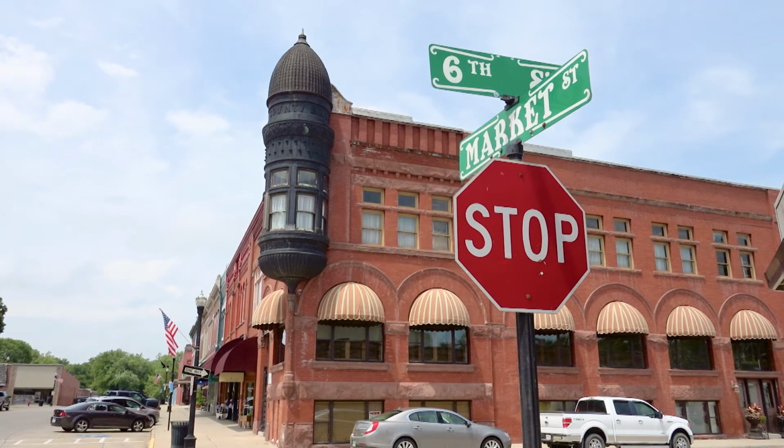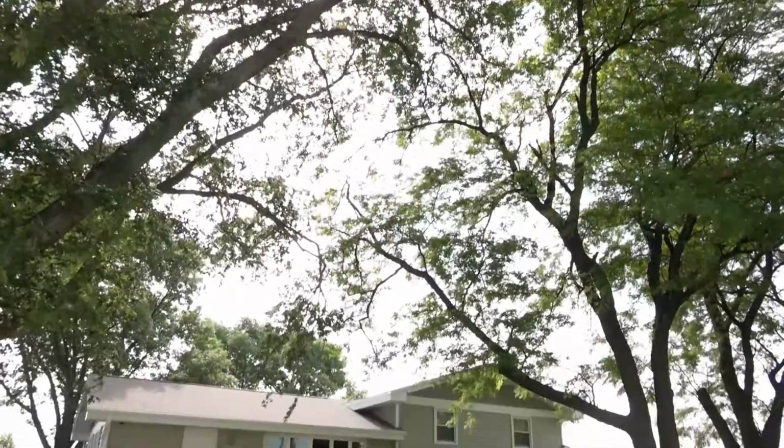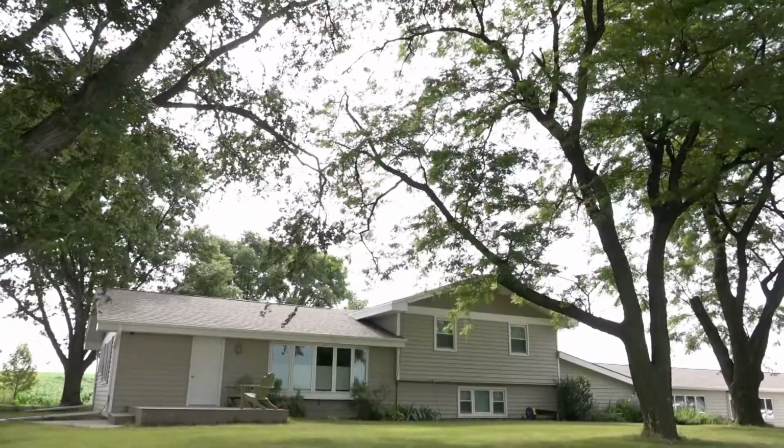Just outside of Harlan, in the middle of a cornfield, is the home and business of Arlen Sorensen. This is the house where Arlen grew up, and it's also where he launched several successful businesses.